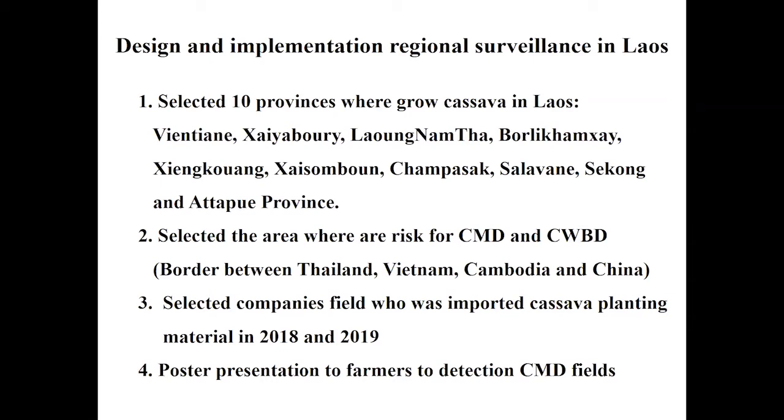After that, we selected areas where there is a list of CMD disease and vegetable boom disease. For example, we selected areas along the borders between Thailand, Vietnam, Cambodia, and China. We also collected from company fields that imported cassava planting material in 2018 and 2019. Then we used poster presentations to farmers to detect CMD in the field.